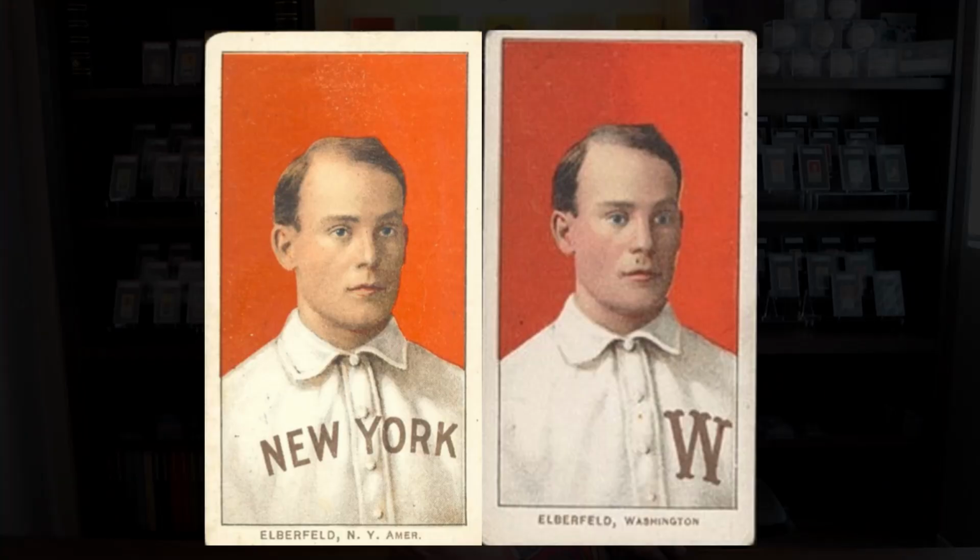And then along the same lines as Dolan, we have the next player we've already spoken about to a degree, Kid Elberfeld with his New York variation and then his very rare, harder to come by Washington variation. This happened due to a transaction in December of 1909 where he was obtained by Washington for just $5,000. And it's funny, Bad Bill Dolan, Tabasco Kid, which is Kid Elberfeld's nickname.